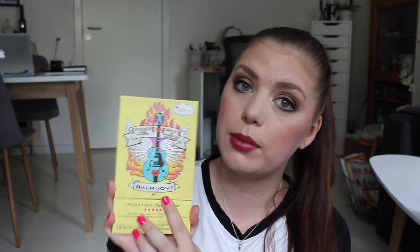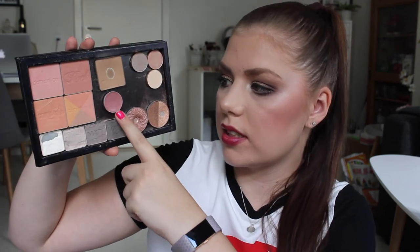So the last item I have is a cream blush, and it is from the Balm Jobi Rockstar palette. You have seen this a lot. It is the blush that was supposed to be in this pan right here. I have depotted it into my Z palette, and it is a blush called Millie. It is a nude cream blush, so it's a very natural and very appropriate everyday shade. The blush is this one right here.